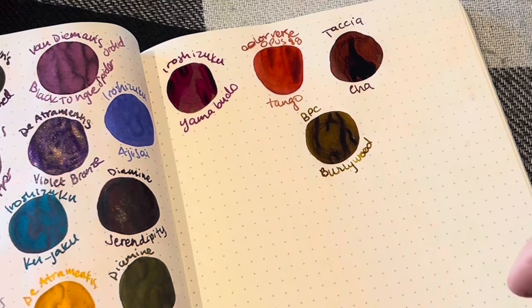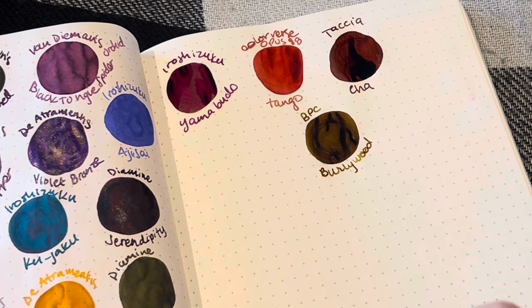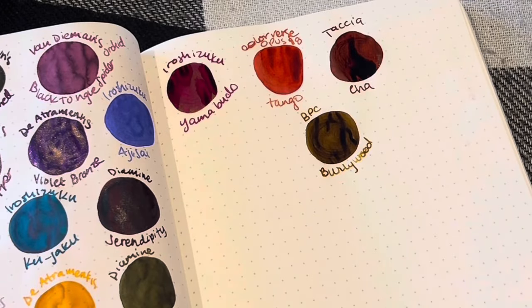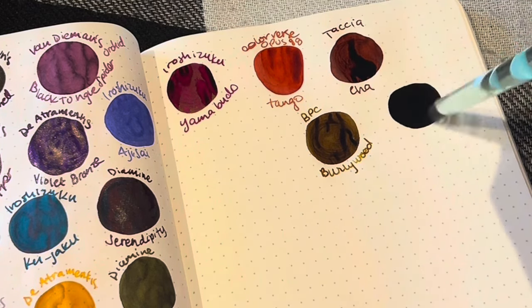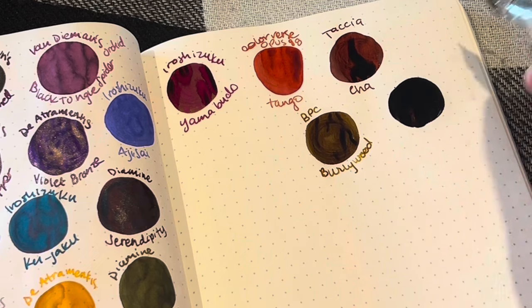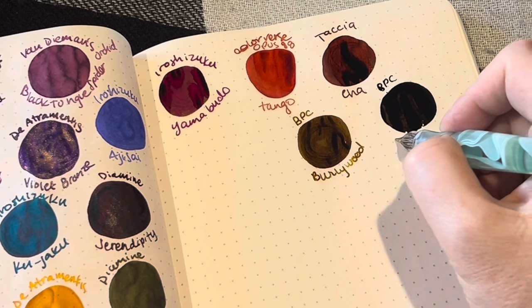And then the next one is Birmingham Pen Company Tailings Pond. This is a much darker brown, almost black when I swatched it. See that? It's so dark. But as it dries, it becomes more brown looking. And it also feels very wet.